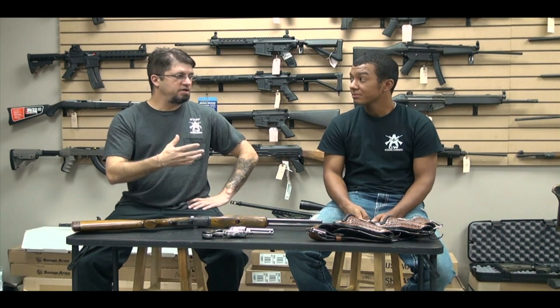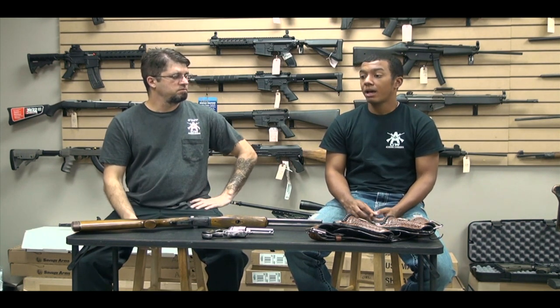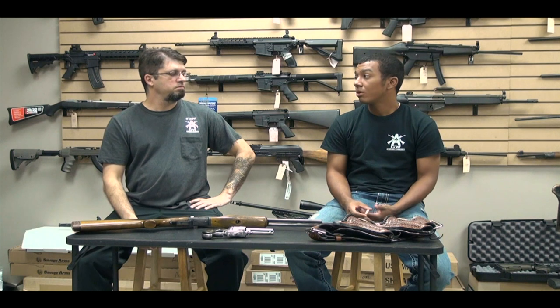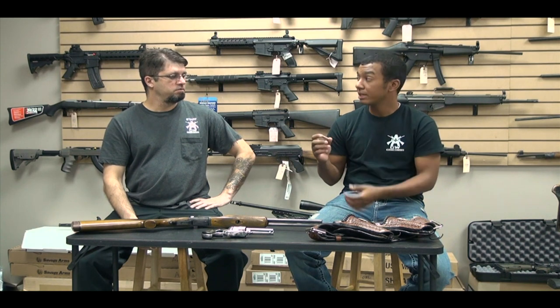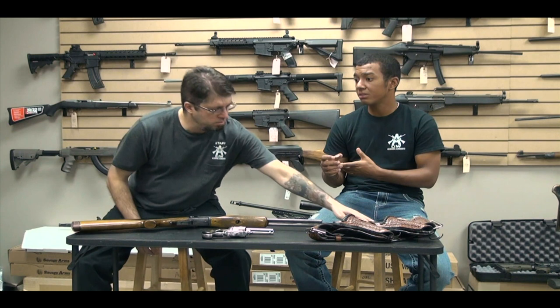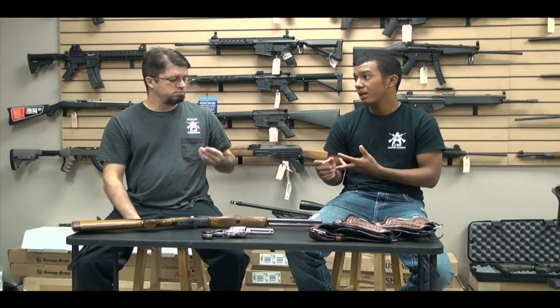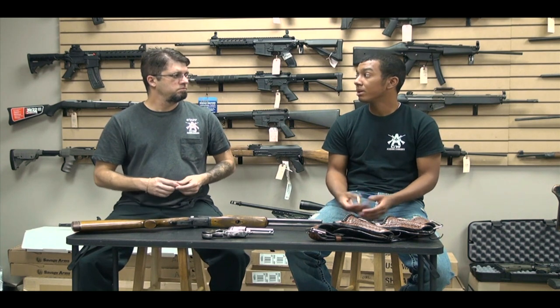I understand you can go ahead and use rifles in these competitions as well? Yeah. Actually, it's a lever-action rifle, or you can use a revolving rifle. Oh, wow. The blanks are actually different for the rifle. The rifle blanks are a little bit longer. You can actually use the .45 or the .44-40. And just like the guns, you want to buy the best rifle you can.